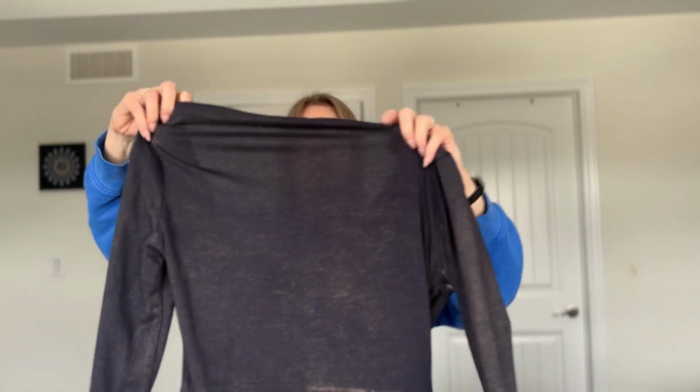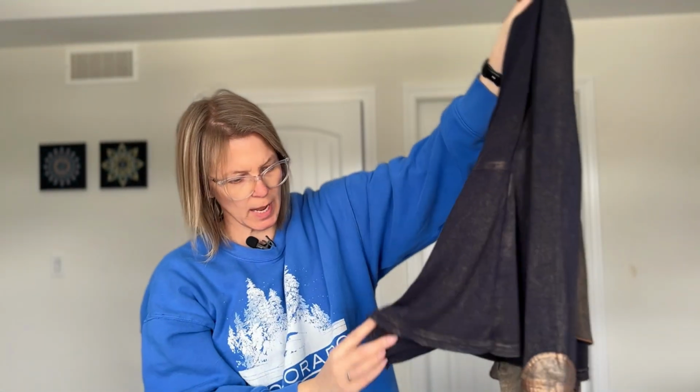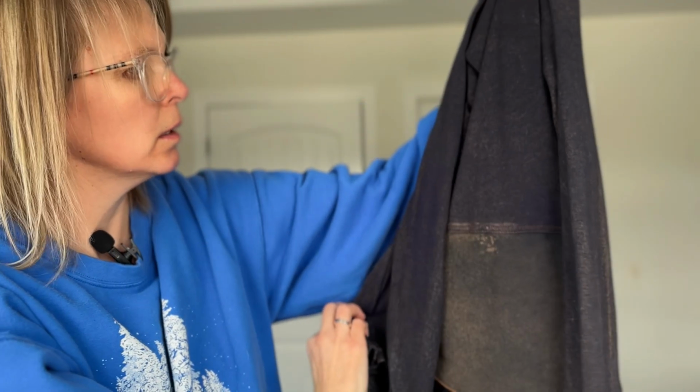This to me does not look like an extra small. I would even call this maybe a large, maybe more of a medium. Oh, and look, there's actually lace. This is like lace. Like, seriously, so cool. I don't know how people can come up with these things.